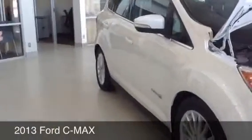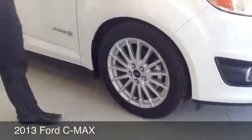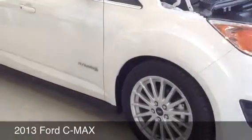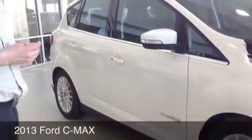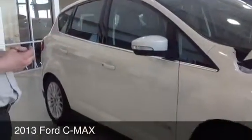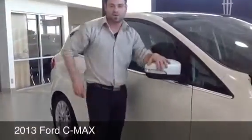Coming around the side of the vehicle here, you can see 17-inch rims always look good on any vehicle, especially on our nice pearl white or tri-coat platinum white. Really nice paint, especially in the summer. It's got a little bit of a pearl in it, so that color can change depending on how the light looks at it. Always a 4-wheel disc brake at Ford, which is great, so you've always got great stopping power. You never have to worry about anything like that.